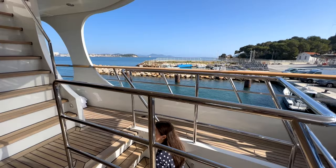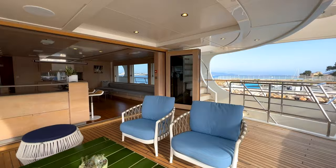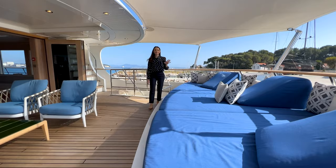Taking the stairs from the main deck aft, we arrive at the upper deck, and this area is one of the most used. On the back there, you have a huge lounge area, which you can use for sunbathing, or if you have the awning extended like it is now, this area would be perfect to take a nap after a good lunch.